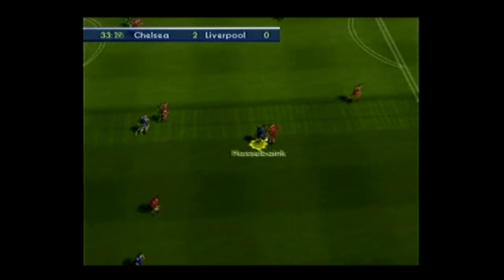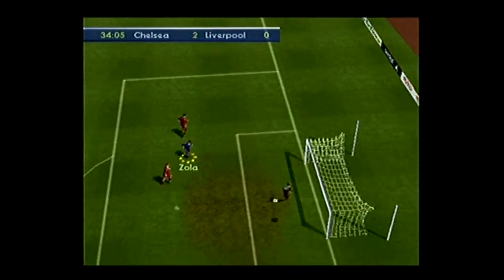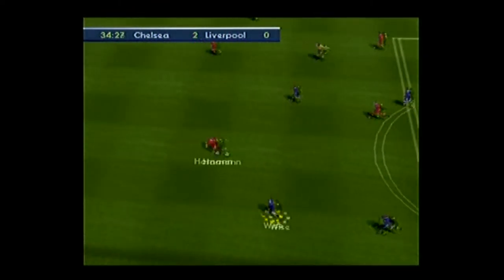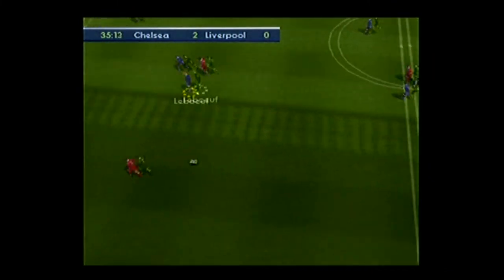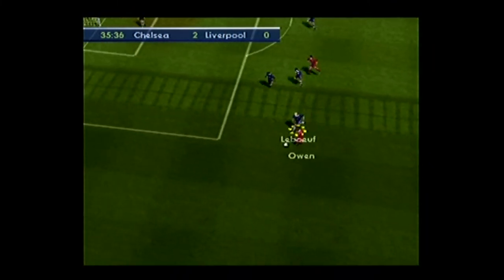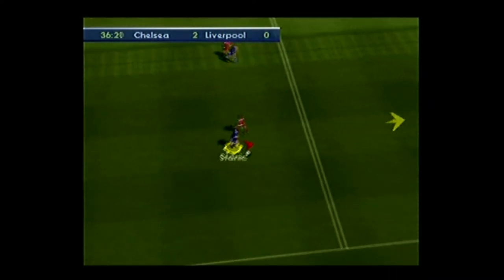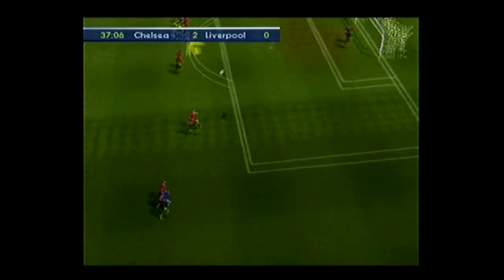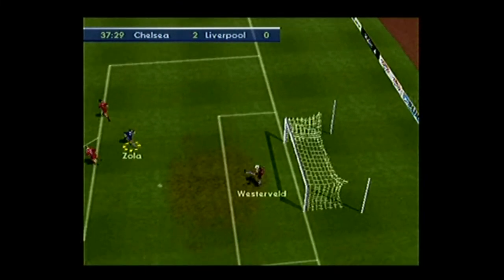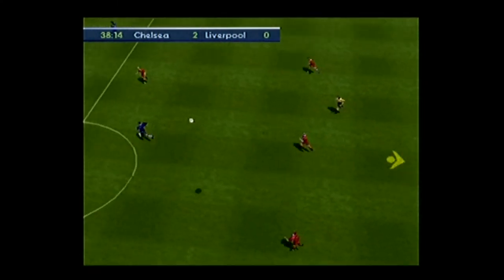Wise. Played a nice ball. And not held by the keeper. Barnby. And that's a nice long ball. Hasselbank. That's a good save by the keeper. He's trying his best, this keeper. He's kept most of them out anyway.